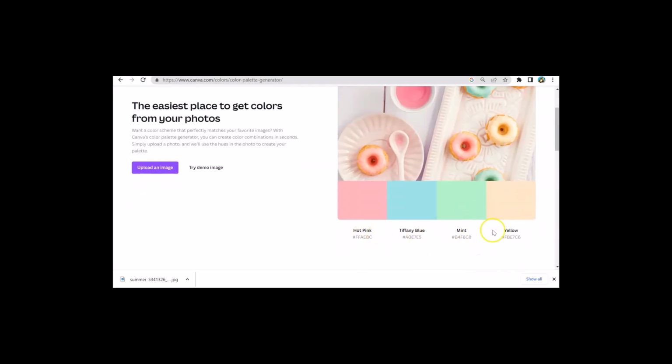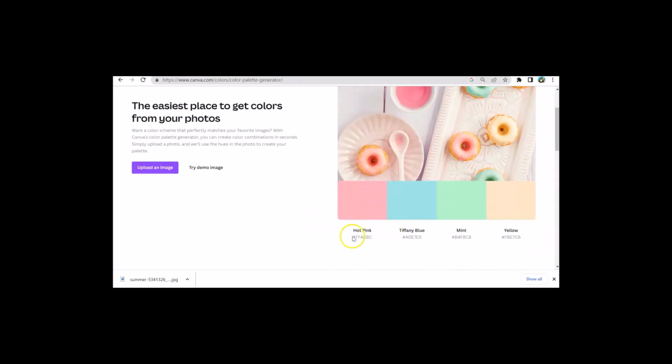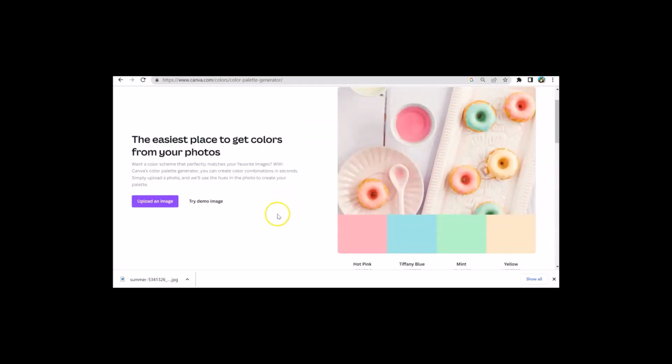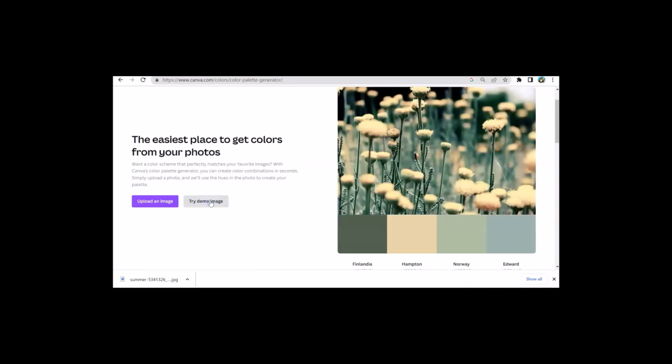And they have the hex codes there, so you could actually create a palette, download it, put it in your favorite design software, whether it's Affinity, Photoshop, PowerPoint, no matter what you're using, you could use those hex codes to create a custom color palette. Or you could use them in Canva, because you can use those custom colors in Canva as well. Or if you don't like the demo image, you can click here on demo, and you can just keep clicking through until you get something that you like.